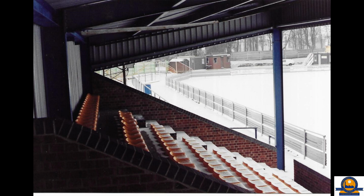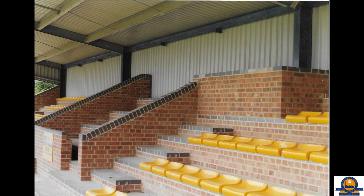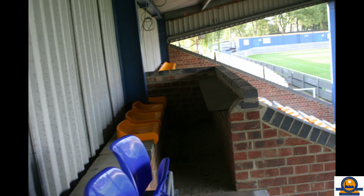One of the last changes to the original brick main stand happened in 1996 upon joining the Isthmian League. A press box had to be provided in the main stand, and to create room for this, the front wall of the director's box was moved and the right side dividing wall partly removed. The new press area was then created by adding a brick and tin extension to this area. 4 of the yellow bucket seats were used for this section. The 26 bucket seats in the director's box were upgraded to 28 blue tip-up ones.